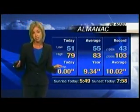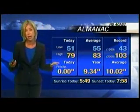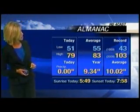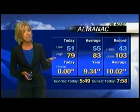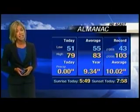In our almanac, you can see we were still below average. We have been for about a week or so in Spokane. 79 degrees was the high. As I mentioned, average is 83 degrees for this time of year. A pleasant overnight low, though, 51 degrees. Sunset tonight, 7:58, and it should be gorgeous because of those high clouds that are above.